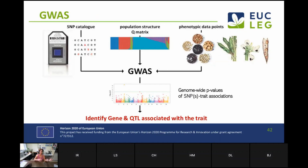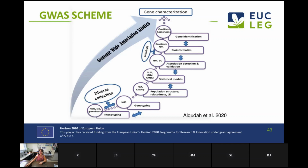Well, once we had the information from the phenotypic field assays and also the genotypic information, we were able to start our first GWAS studies. And as you know, GWAS is based on 3 pillars: to have a high-density SNP catalog, to know the population structure, and to have phenotypic data points from the population you are analyzing. So by doing GWAS, you are able to identify genes and genomic regions associated with the traits. We have followed this scheme.